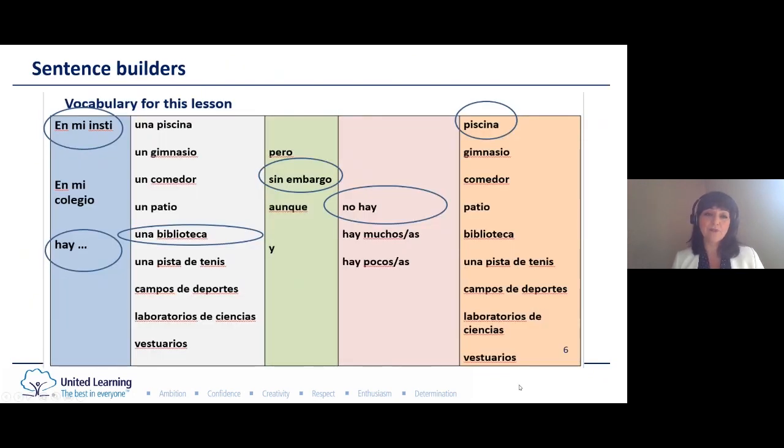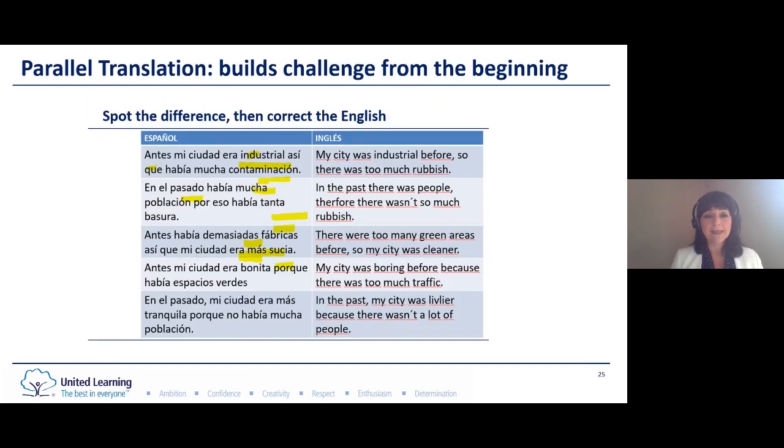This is an example of a sentence builder from year 7. And as you can see, we always give pupils the answers after we've asked them to complete the task. Next slide. Another strategy we have used to make sure that the right level of challenge and the range of language that we want all our pupils exposed to from the beginning of the lesson is the use of parallel translations like the one you've got in front of you. Next slide.